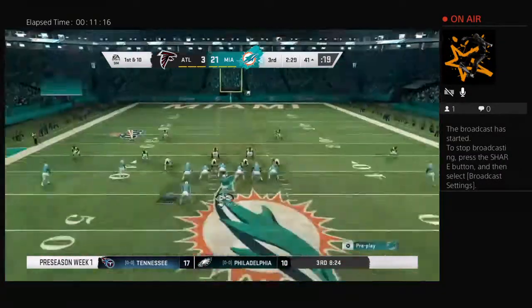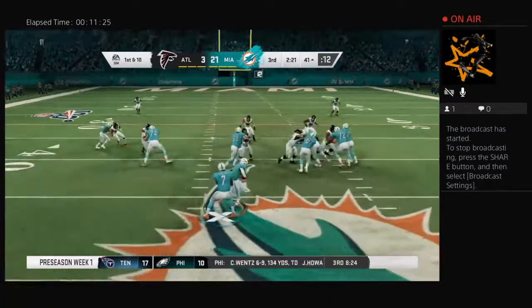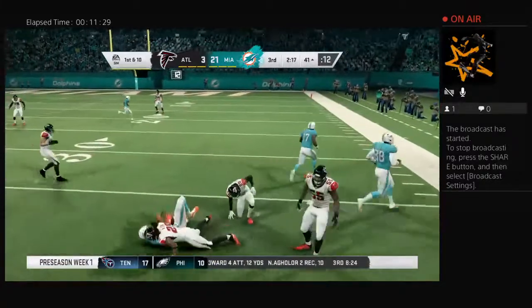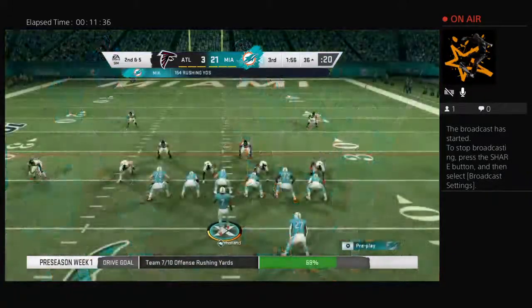From Falcon territory now, here's 1st and 10 at the 41. Now Balaj. And here he'll be brought down a little shy of the 35 at the 36. Give him 5 on the carry there, and it'll be 2nd down.